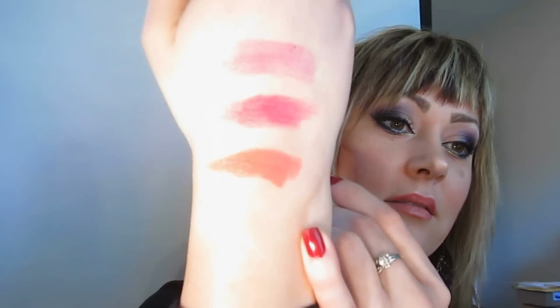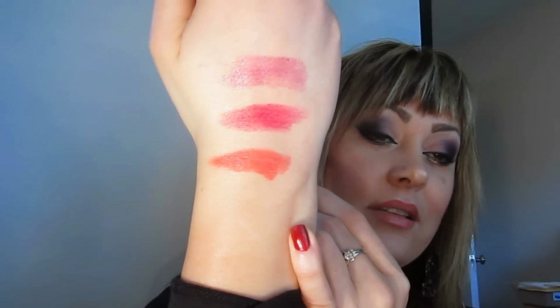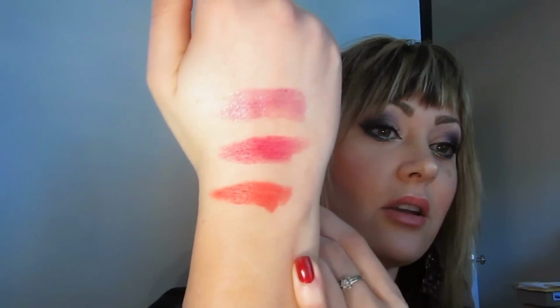If I had to compare it to any of the other colors in the Too Faced Lip Creme line, it looks very similar to Juicy Melons. So why buy this one versus Juicy Melons? Well, it's just a much more intense electric coral, and if you really, really want to go for it with no in-betweens, I'd go out and get Bonbon. So here is Bonbon, and here is my lip swatch.